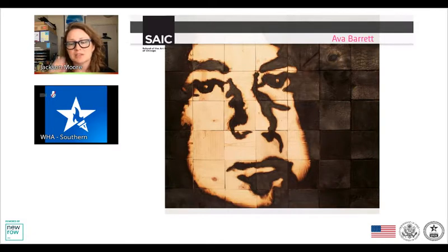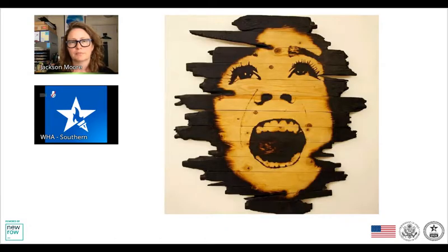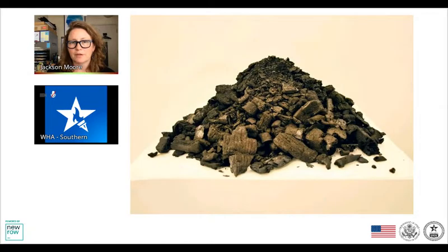This is part of a series too, so I'm going to show you the three pieces that go in this series. First we have this portrait, and then we have this portrait, which is slightly shocking, a little bit different, the wood is no longer in that perfect square. It's burnt from the edges. She's screaming. I mean, that's pretty powerful. And then the third piece is this pile of burnt wood.